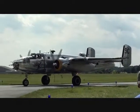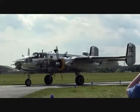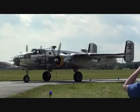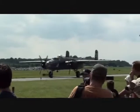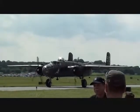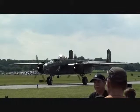Yankee Lady taxied on out. Our B-25 from the Yankee Air Museum is next in line to taxi out to the runway, B-25D, and right behind that is Briefing Time, B-25J, based right here at the Mid-Atlantic Air Museum, our bombers coming up for you as the air show continues.